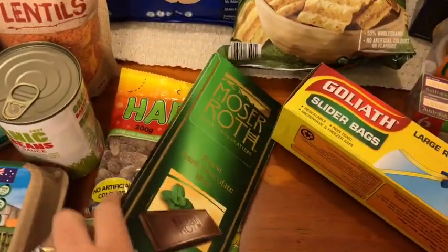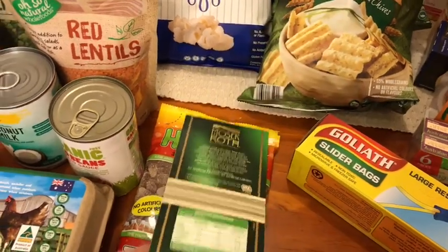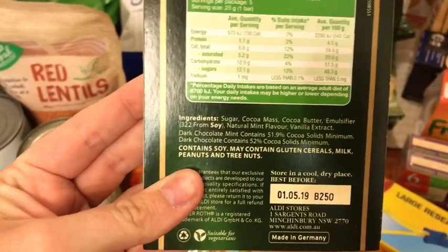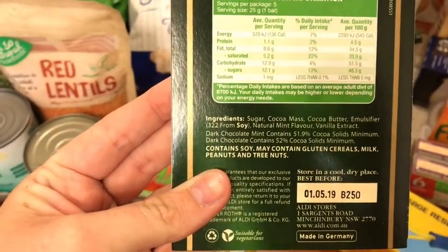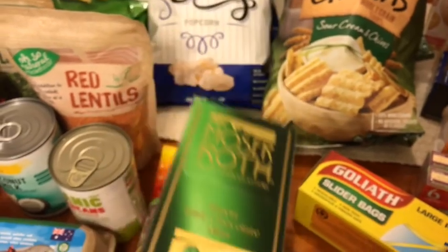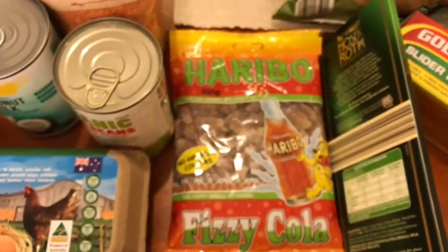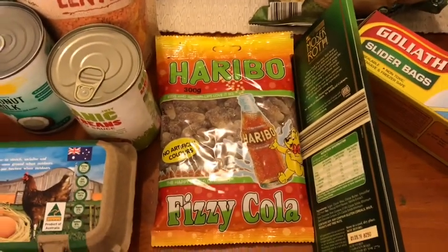And then this is my favorite chocolate, the finest dark chocolate in mint flavour. Now I haven't rechecked the ingredients today, but when I used to buy them, there was no milk in them. They were dairy free, so I liked them for that. And then some of these, I'm not sure, some sort of gummy candy.